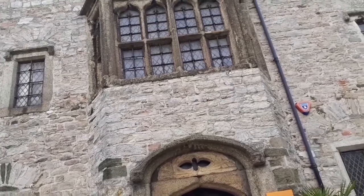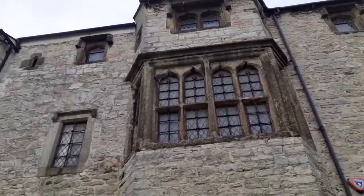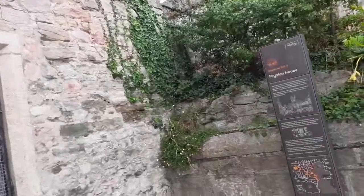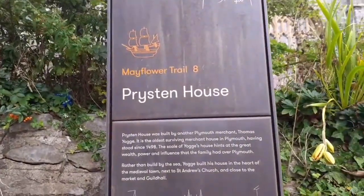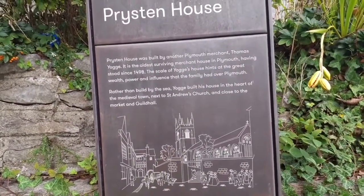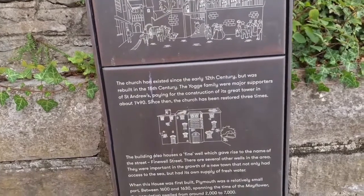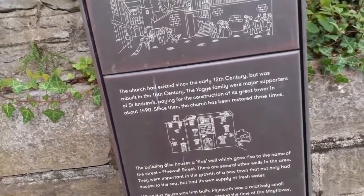I'm presuming this is the oldest merchant house still standing from 1498. Information thing over here. Prysten House, 1498. Next to the... or maybe I've got the wrong spot.